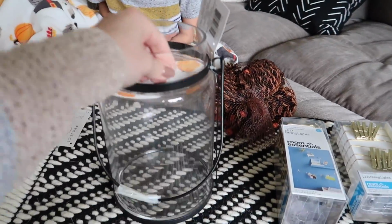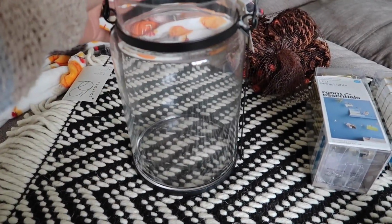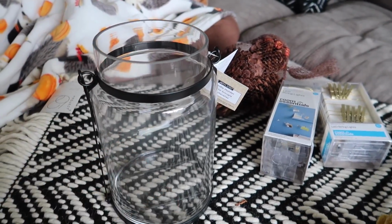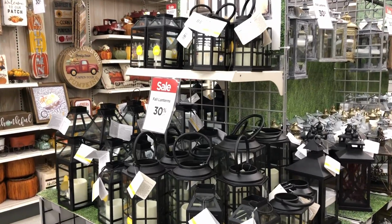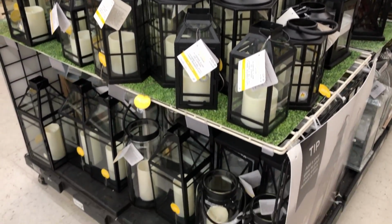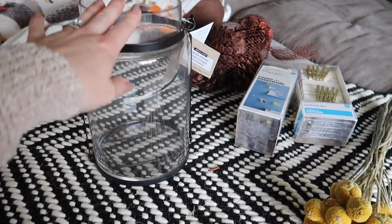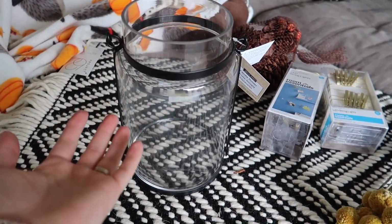Okay, something else that I got at Michael's was this little lantern, which was exactly what was on my list. To start, I was actually looking in the lantern section in the fall area. They had a whole display of all these different lanterns, and yes, they were all 30% off, but they were all still pretty pricey. They were just more than I wanted to spend because I knew that at some point, even at a thrift store, I could probably find what I was looking for and not have to pay $45.